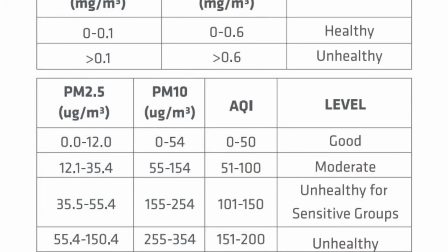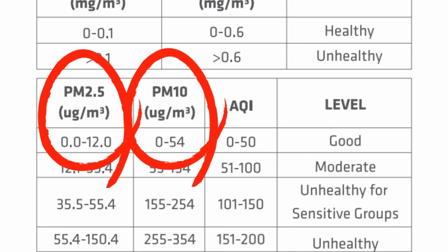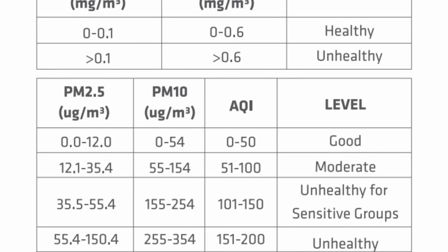If the PM 2.5 concentrations are 0 to 12 and the PM10 concentrations are 0 to 54, then it deems the air quality level is good for those particular standards. And we can see if the numbers fall outside of those ranges, then different air quality levels will be assigned. So here are the results of the comparison between the 2 testers.